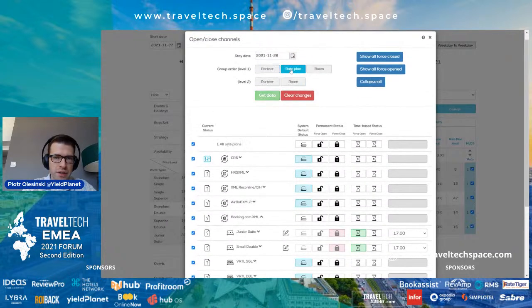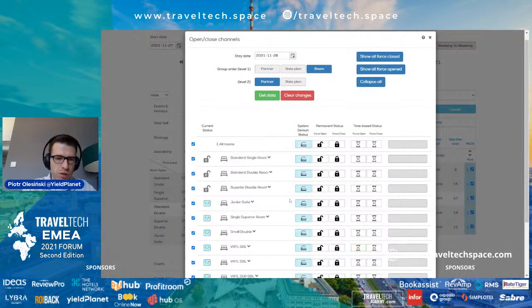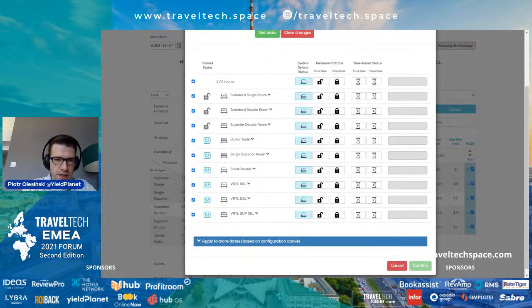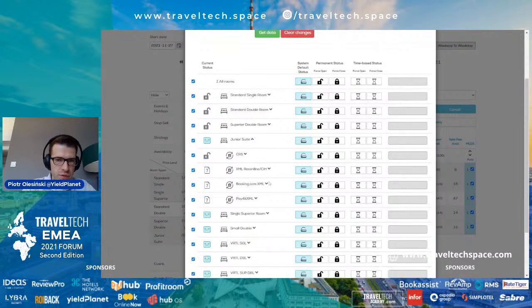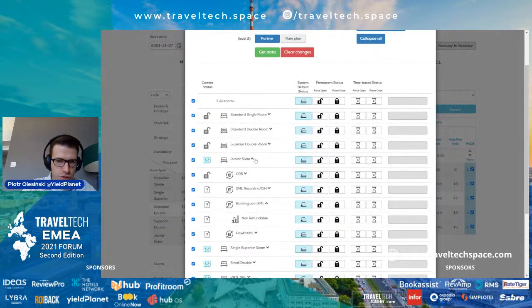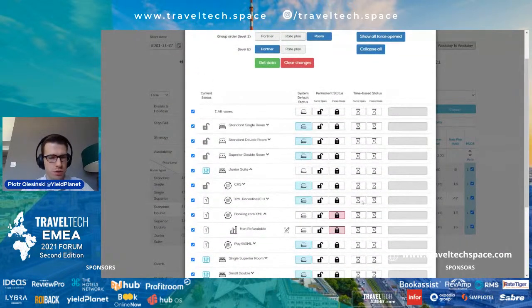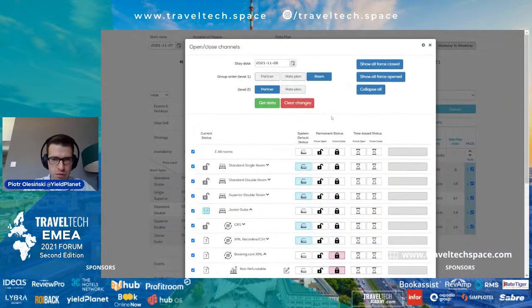So you can either select based on rate plans or rooms. For example, you can close one room on all the channels. Whatever is most useful at the moment. For example, here I will be able to close the non-refundable junior suite on booking.com already from here. So I don't need to go to the channel manager. I don't need to go to any extranet. Everything can be controlled from this place.